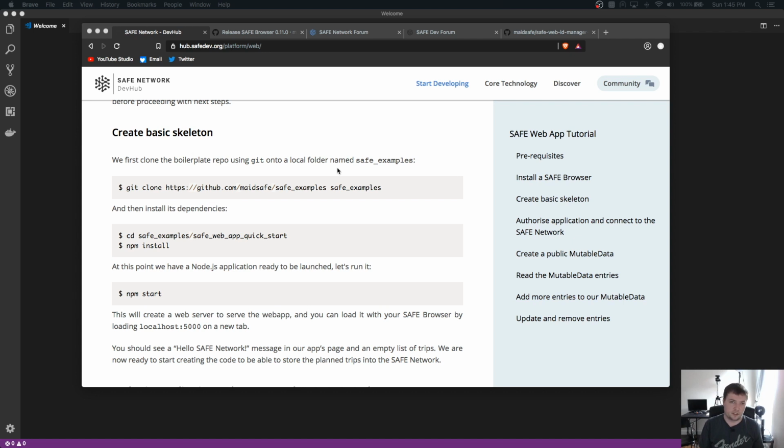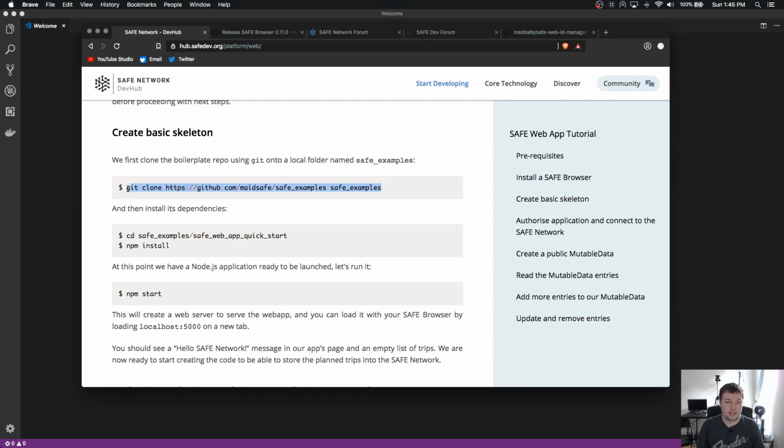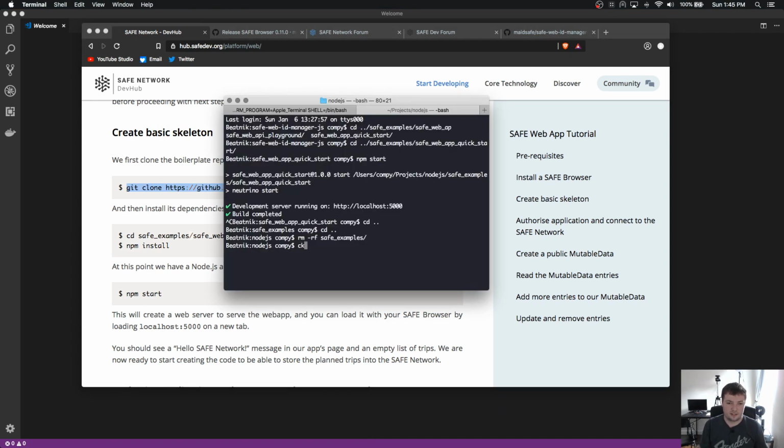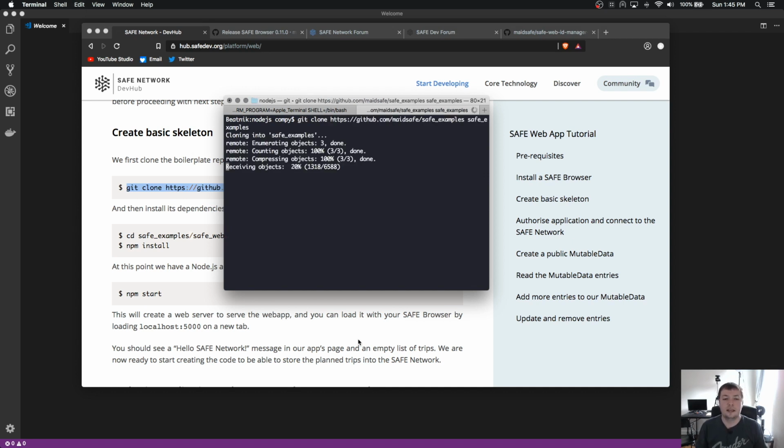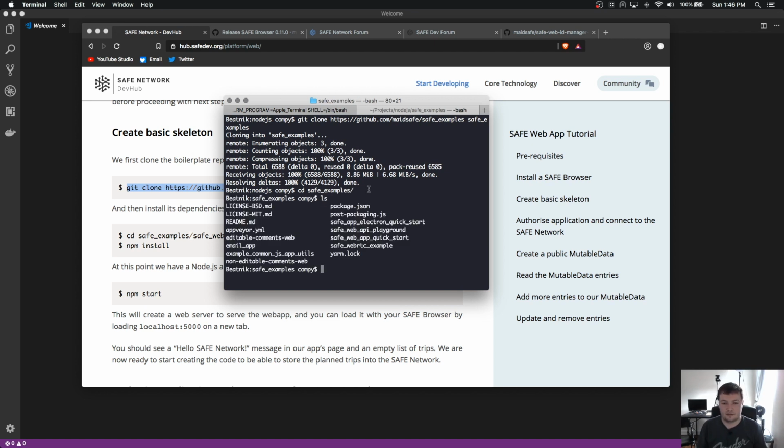We will do a web application, considering we've just got the browser and all the WebID stuff set up for our mock network. They do provide some boilerplate, so if we clone this Git repository, we should be able to find something. So we can just do a git clone into safe examples and cd safe examples, and you will see that they have a number of templates, or boilerplates, and we are going to use the safe web app quick start.